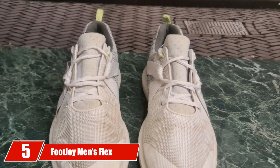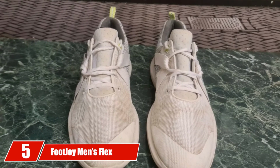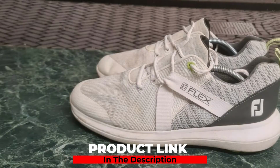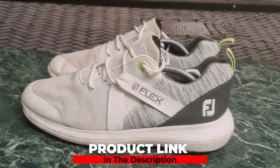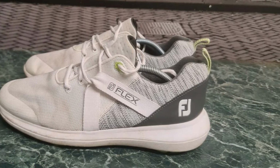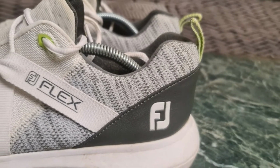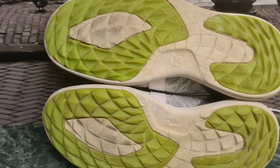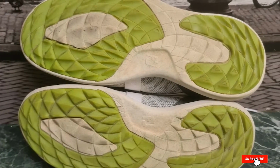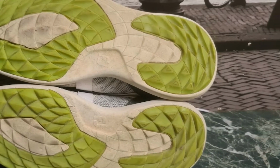The number 5 position is held by FootJoy Men's Flex Golf Shoe. The FootJoy Flex Spikeless Golf Shoe is designed for on and off the course. They are very good looking and have a kind of athletic trainer style. If you need a shoe for different uses, these FootJoy Men's Golf Shoes are the best option for it. A durable mesh upper material with a soft EVA cushioning unit in the midsole makes them more stable and comfortable for all-day use. The outsole has an excellent traction unit that provides a supportive grip on the course.